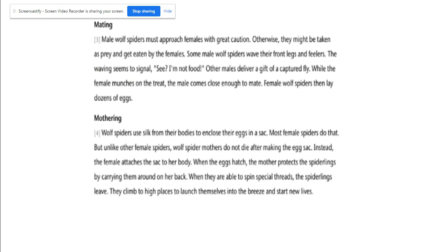Male wolf spiders must approach females with great caution, otherwise they might be taken as prey and get eaten by the females. Some male wolf spiders wave their front legs and feelers. The waving seems to signal, "See, I'm not food." Other males deliver a gift of a captured fly. While the female munches on the treat, the male comes close enough to mate.